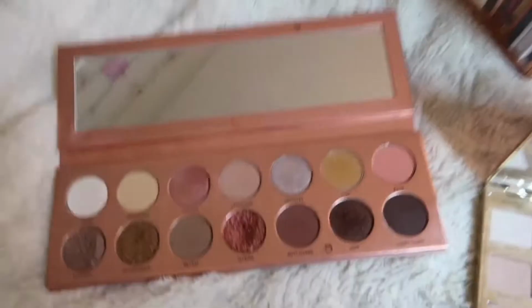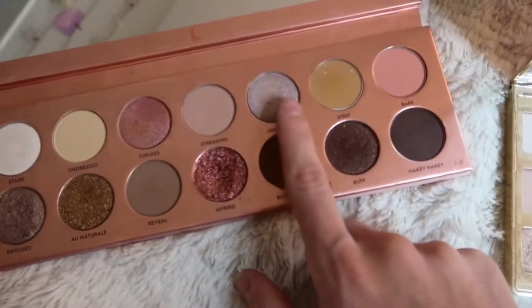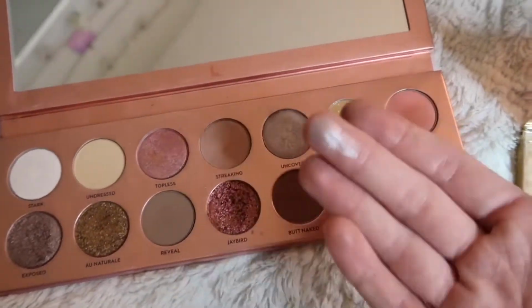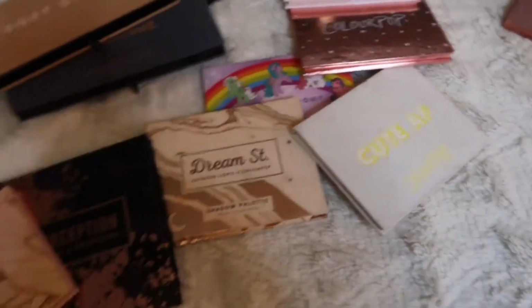You know, it's nude, but I think the color's really pretty. I love this shade and this shade up here. They blend out really nicely. I feel like this shade is a little bit hard to work with. It's kind of chunky.